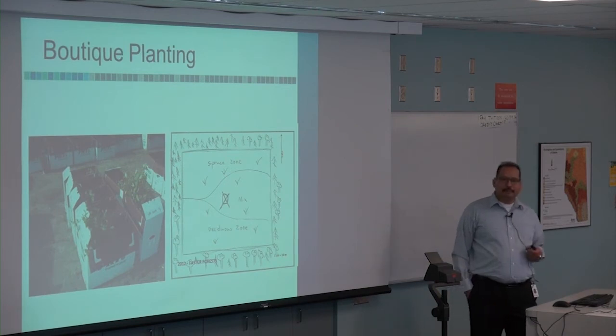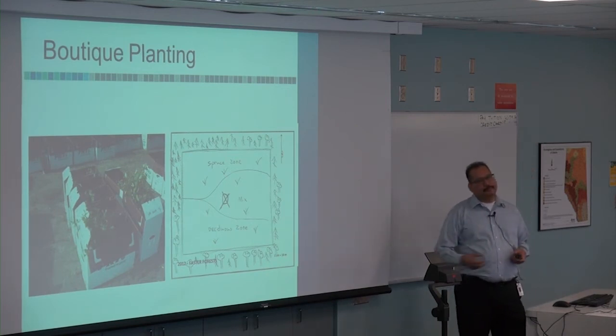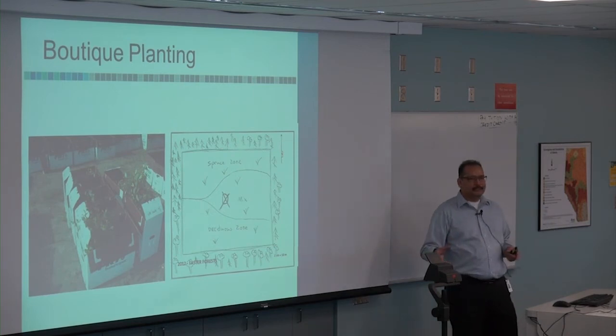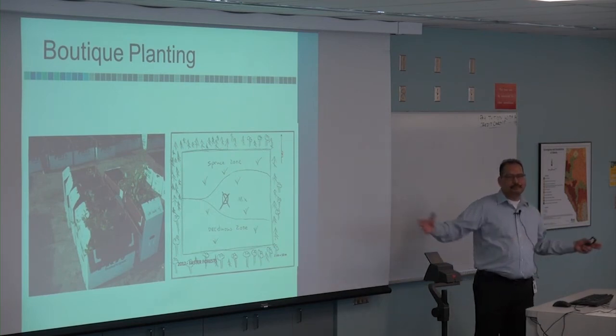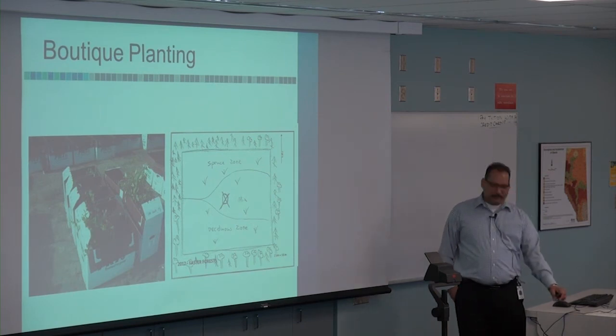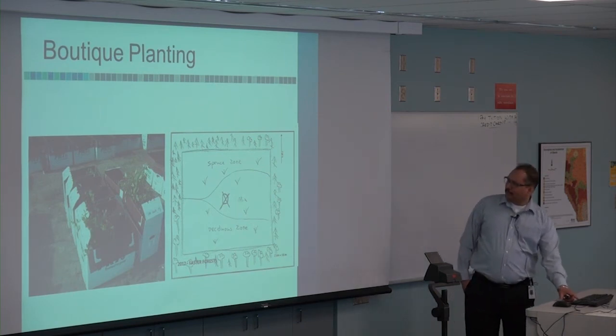We're trying to look at a number of species that can be used to effectively stabilize the site and get that speed of recovery. So we call it boutique planting because now we have a choice. We're not looking only at 3 or 4 species. We're looking at maybe 15 or more species, from trees to shrubs, anything you can do to accelerate the reclamation recovery. That's a term Andrew tried to use, boutique planting, so thanks to him.